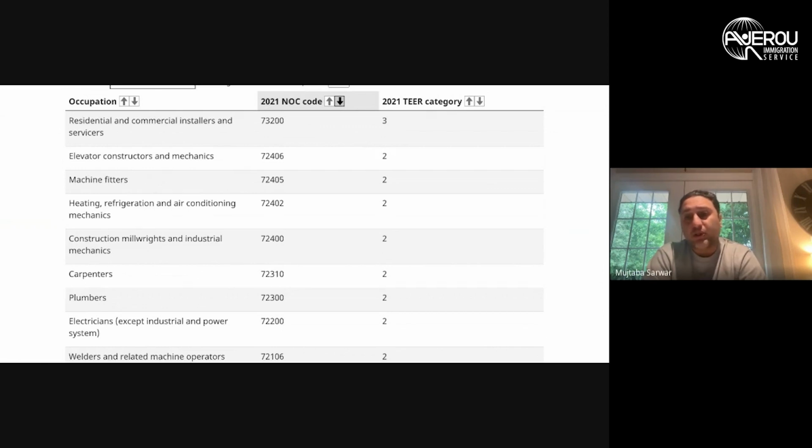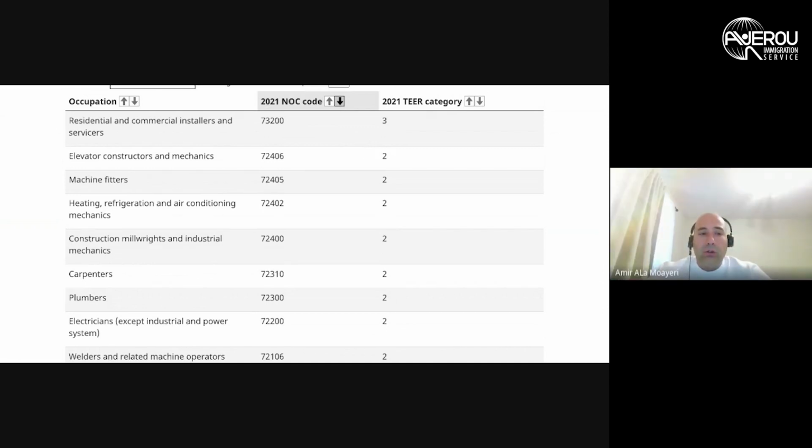How can you, Ala, provide value to potential clients who might be interested in learning more about this? What can Averou Immigration Services do to help them figure out the right course? Sure. Someone has to have an interest, and I think they should have some kind of previous work experience as well. But it can be a drastic transition, from someone who could be a lawyer in their home country, but now they are in Canada and want to change to a trade school.